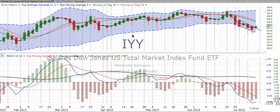As always, we start with IYY, which is the total market. This is an ETF, an exchange-traded fund that tracks the total market. We always like to see what's happening in the broad market before we get into the two indexes we look at and gold. Let's look at what's been happening.